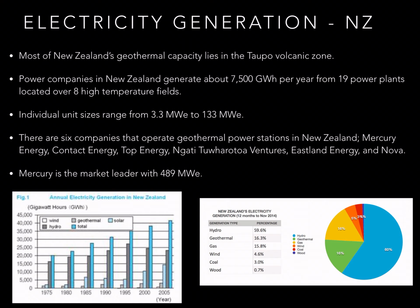There are 6 companies that operate geothermal power stations in New Zealand. Mercury Energy, Contact Energy, Top Energy, I'm not sure how to pronounce that, and then Eastland Energy and Nova. Mercury is the market leader with 489 megawatt electric.